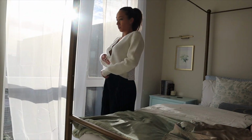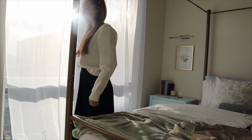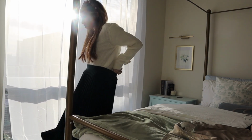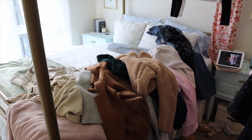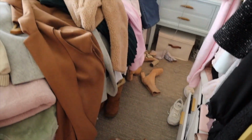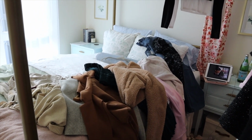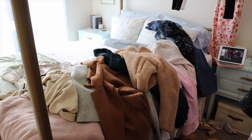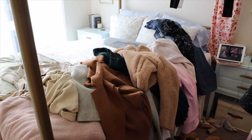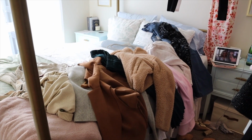Or just the best you've ever had. Because when I'm done trying on everything, I just throw it all on the bed, throw my shoes everywhere, hang a few things up there. And now I'm going to rehang and put the outfits into their groups, and then make sure I have everything I need for the week according to each event. So let's do that.